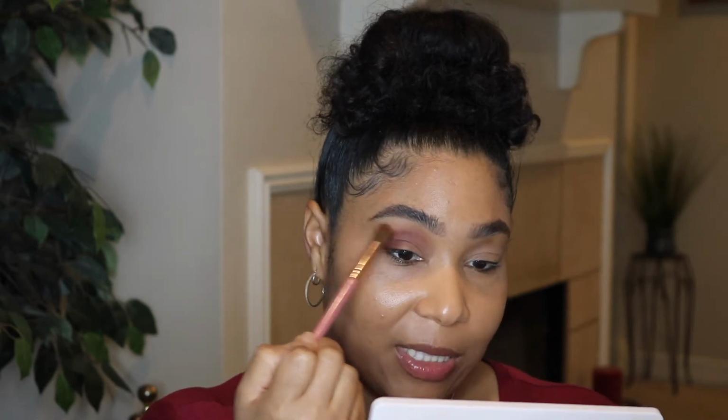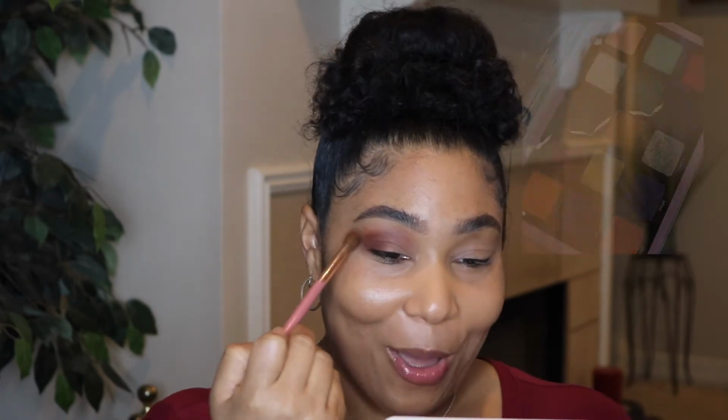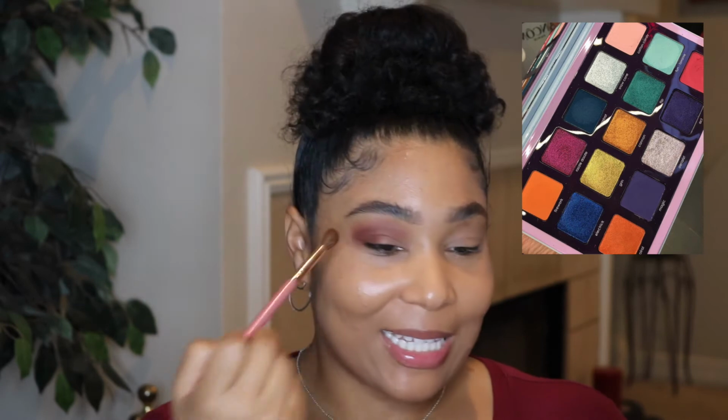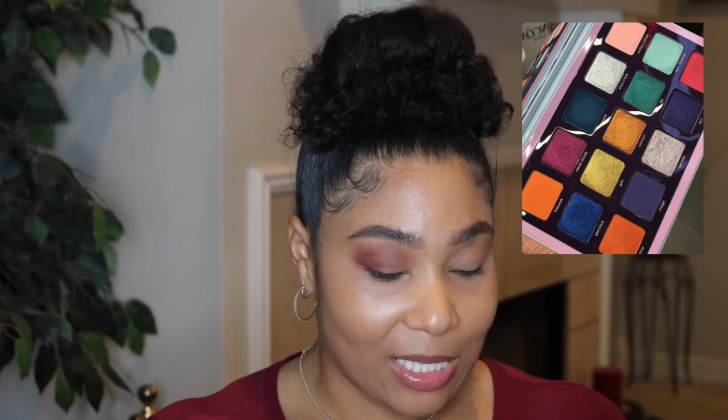Have y'all seen that leaked photo or any of the videos of the leaked palette from Natasha Denona, the new one that's coming out? It's called the Circle, not Circle, like Circa Loco or something like that. Not Circle, y'all know I can't talk. But anyway, it's a colorful palette, and I've seen some different shades of blue and teal.